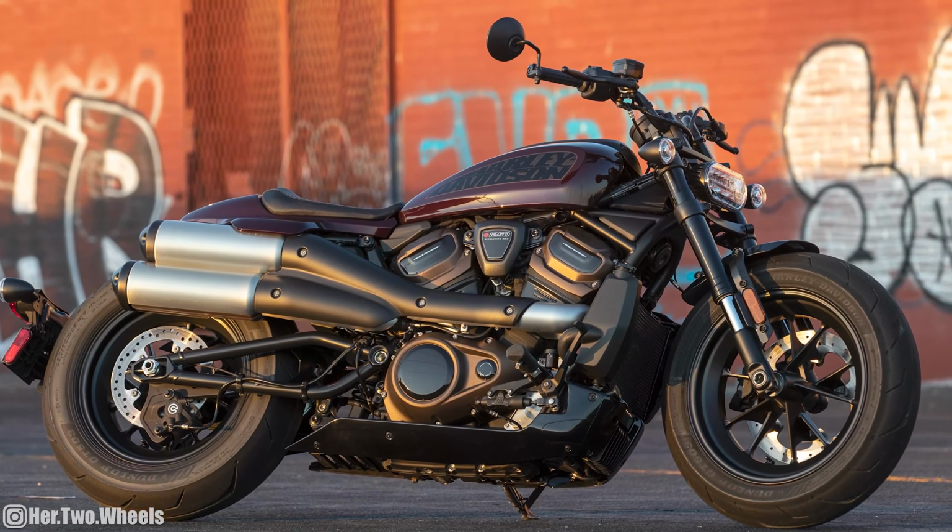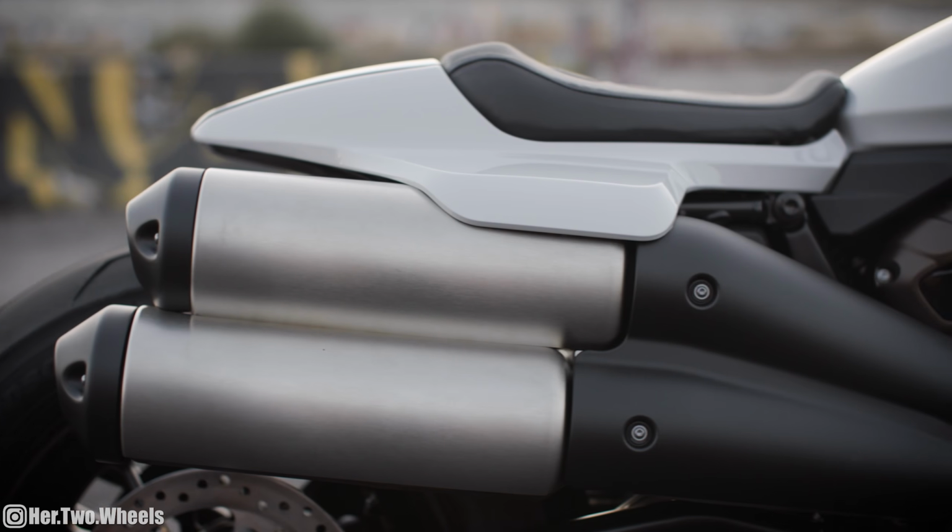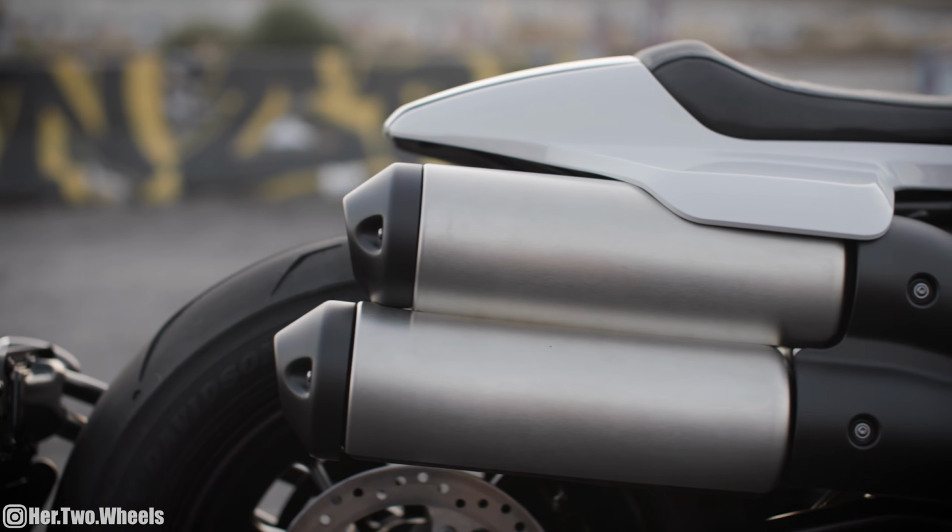On that same flip side, I do think the exhaust is a bit big. It seems huge in the photos. It doesn't look that big in person. Everything feels like it fits together nicely on the motorcycle, but the exhaust has some opportunities for sure.